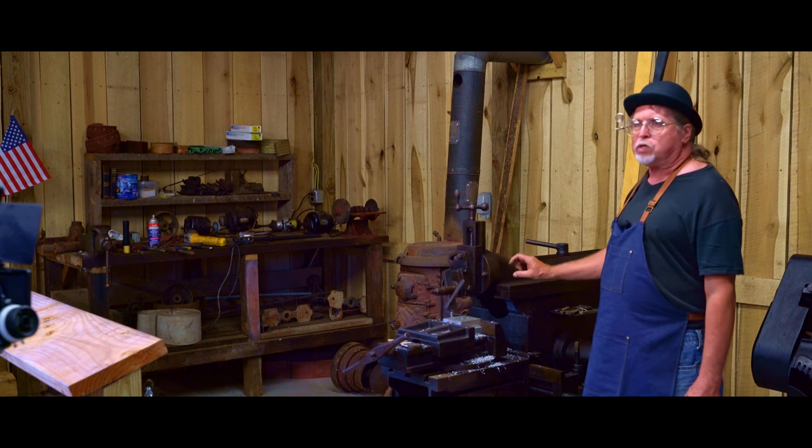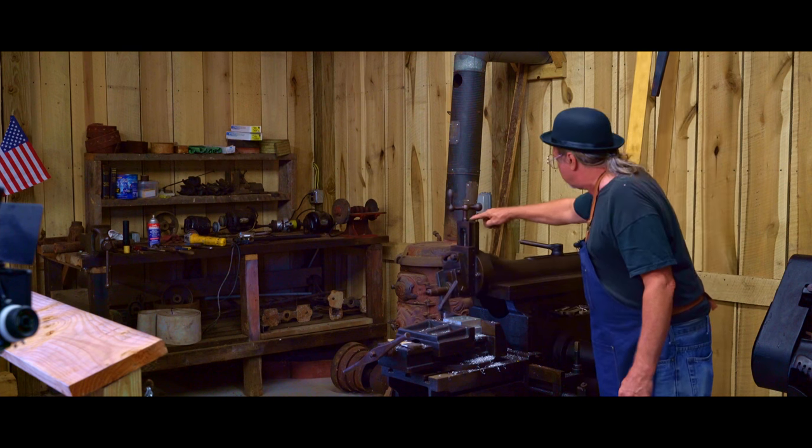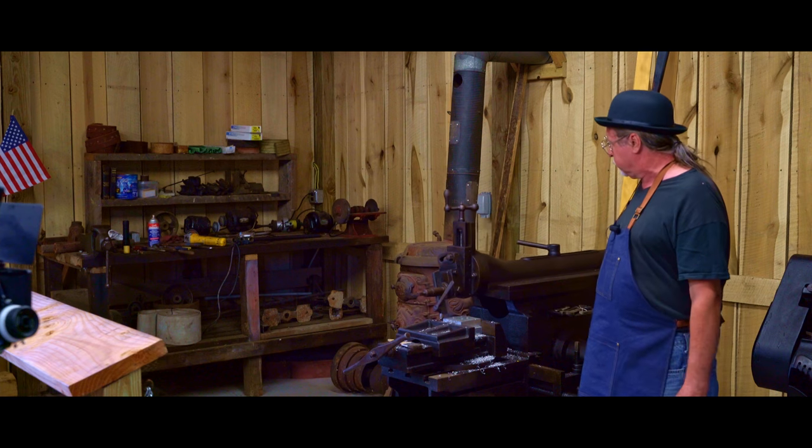If we had to hold a size, we'd have to take it out of there and measure it to see if it's thick enough. Then there'll be a set of graduations on here that we can adjust it and tell it how much more it needs to be cut.